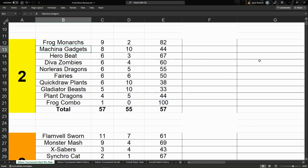Machina Gadgets was played by a lot of people, with 18 total matches, and it went under average, but I think that's just a sample size issue. It's nothing major. Very solid deck. You could either win or lose most matchups with it. Next, we have a 6-3 Hero Beat. This probably should have been a Tier 1 deck, in my opinion, but 6-3, nothing to sneeze at. Pretty much everyone banned it, though, because no one likes to play against Skill Drain.